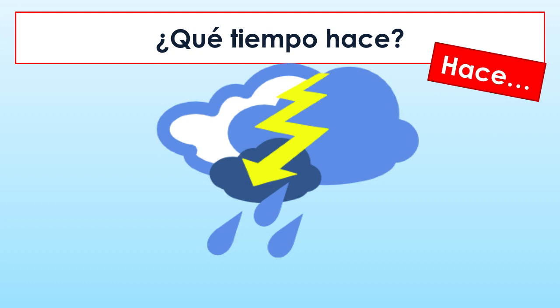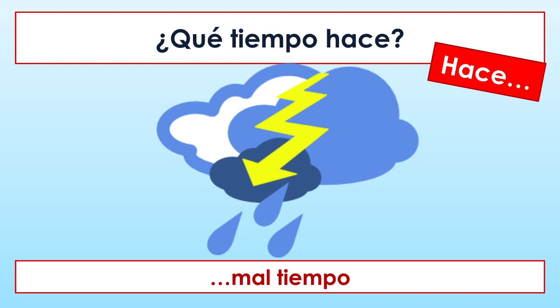Here's something different. Now, have a think. What do you think this picture means? It could mean stormy. It could mean thunder and lightning. But what I want you to understand it as is it's bad weather. Okay, so it's all the bad stuff. It's rain clouds, it's rain, it's possibly a storm as well. Okay, now in Spanish, bad weather is hace mal tiempo. Hace mal tiempo. Repetid. Hace mal tiempo.